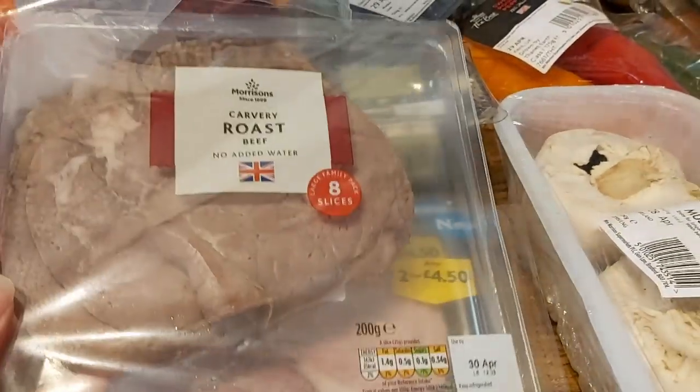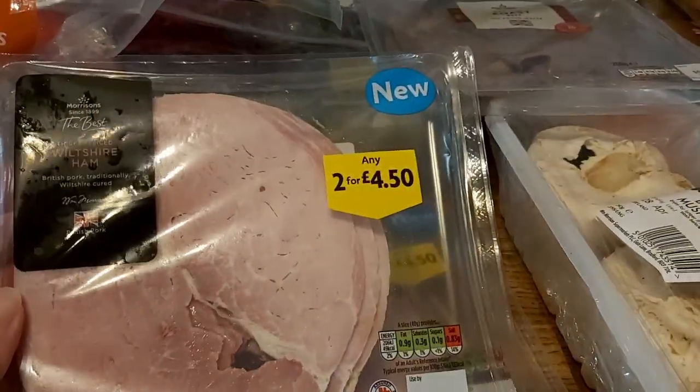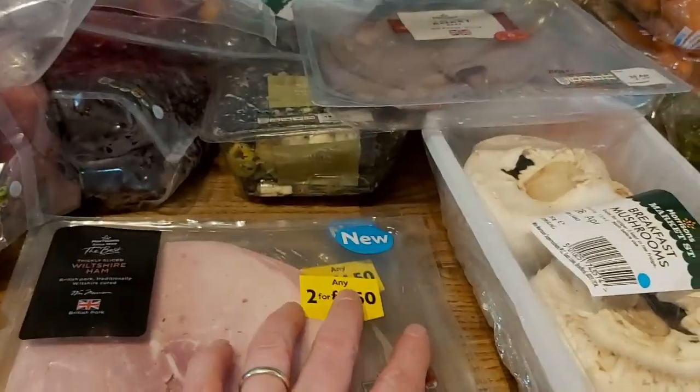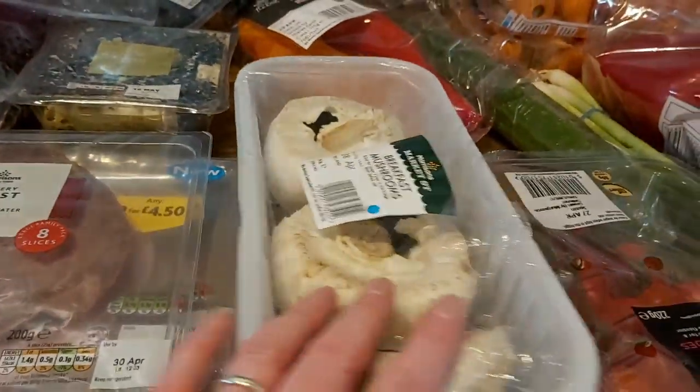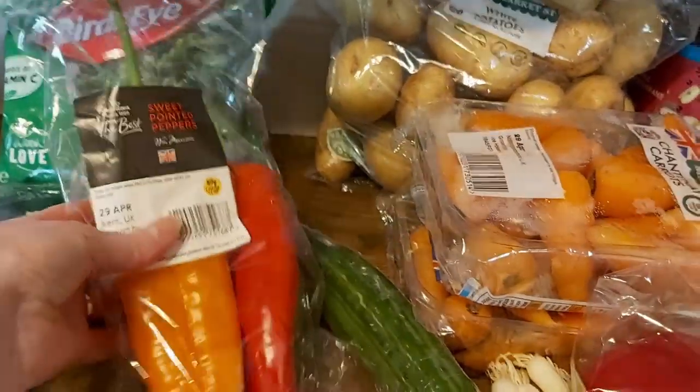And then some sandwich meat, some carved roast beef. That looked quite nice, I thought, and there's 8 slices, so quite a few there. And also a couple of packs of ham, because if you bought two, you got that for £4.50, which I'm sure has gone up in price by even maybe £1 or something. I don't know.